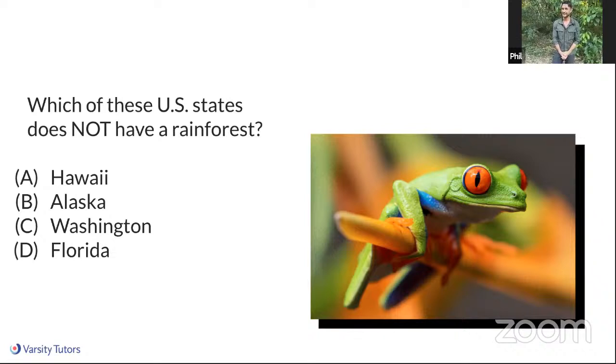All right. This one may surprise you. So let's go through it. Hawaii. Everybody knows it's tropical. It's beautiful. In fact, they have a mountain there that gets more rain than nearly any place on Earth. That definitely has a rainforest. Alaska, surprisingly, guess what?